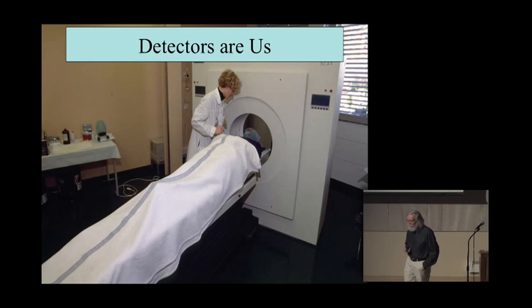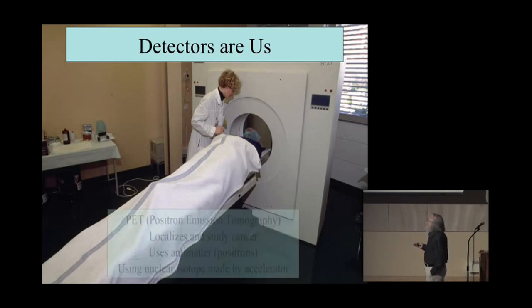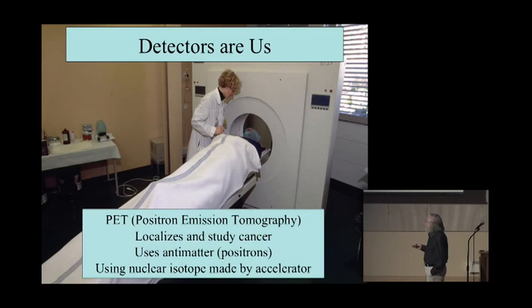We don't only develop accelerators, we also develop detectors for seeing what these accelerators produce. Many of these detector technologies are now used, or have potential uses, in medical diagnosis. I might mention the technique of positron emission tomography, or PET. This is one of the most common techniques used for localizing and studying cancers, and it actually depends on antimatter.